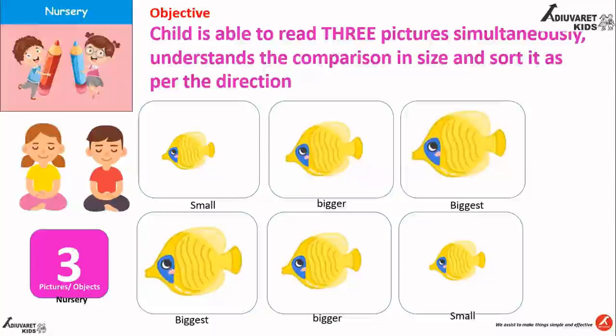I think it is very easy for the parents and teachers to do this exercise with the children without much problem. The only thing is that we have to pick up some pictures of different sizes, cut them into pieces, and keep them ready for this game to be played.